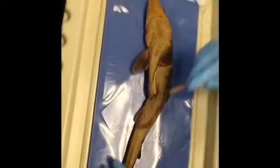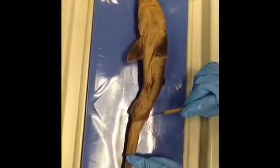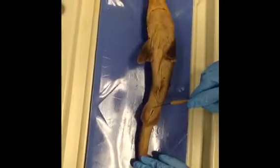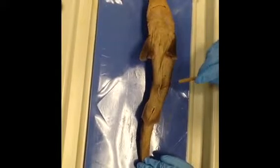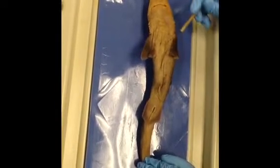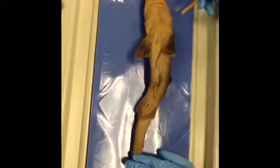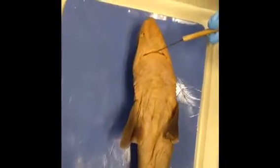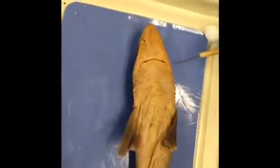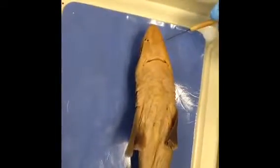We're going to flip it right over now and examine the underside. Here are the pelvic fins. This is the cloaca. There's the underside, another lateral line down. There's the pectoral fins, which is also how it maintains balance, like a plane. Those are gills, the external view of the gills, and the mouth, right there. Those are the external nares.